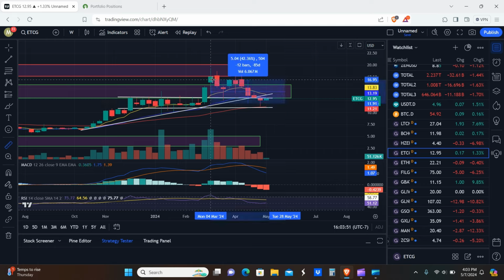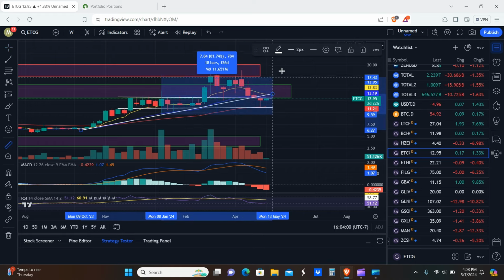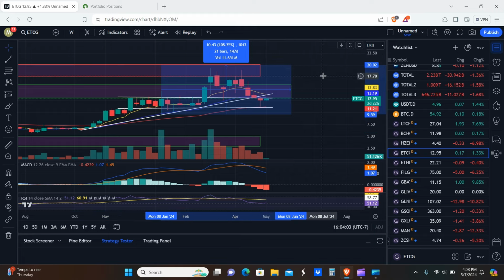So let's just assume that you got in somewhere in the middle of the zone. You'd be looking at about a 50 to 69% move. Of course, if you want to wait for it to get lower down here, let's say these wicks or something, it'd be about 110%.